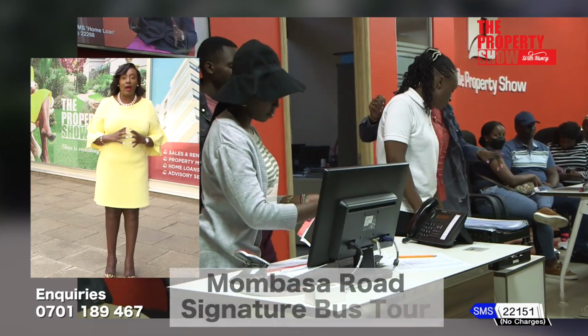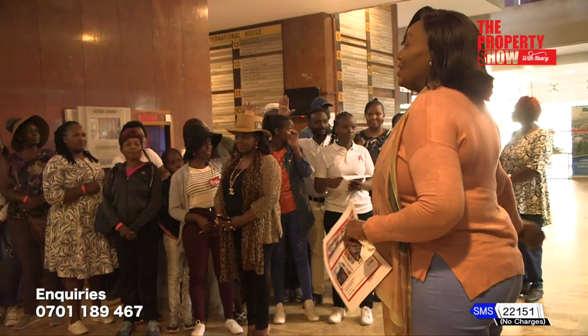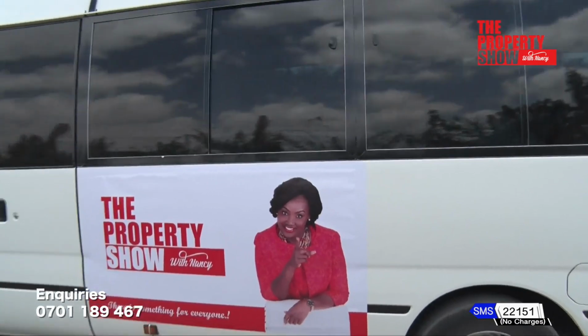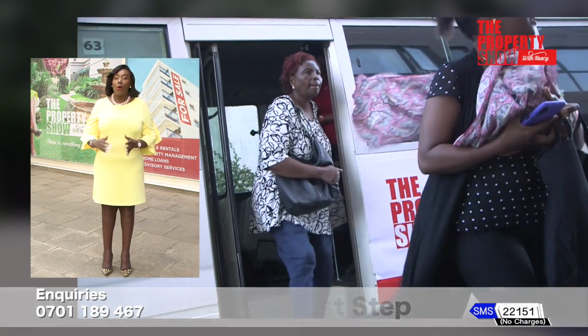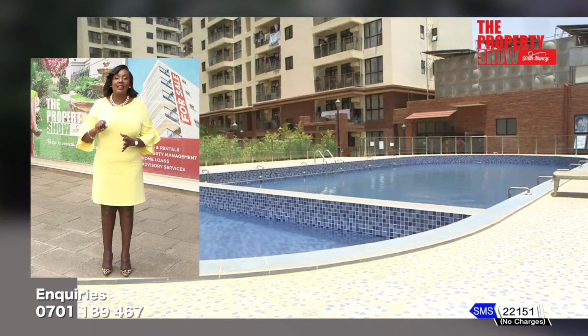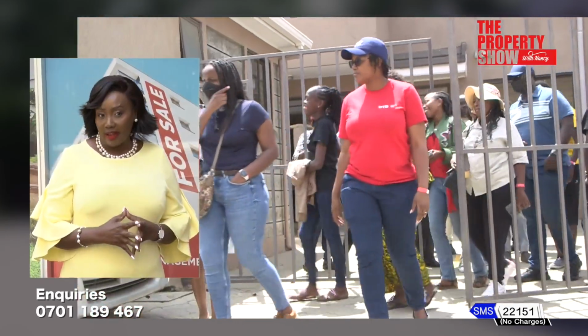Today's edition goes beyond telling you what to look out for. We take you right there on our just concluded signature bus tour, visiting projects along Mombasa Road. It's a fact, our signature bus tour is the first and last step when aspiring to get onto the property ladder or about to sign the dotted line in this constantly evolving property market.